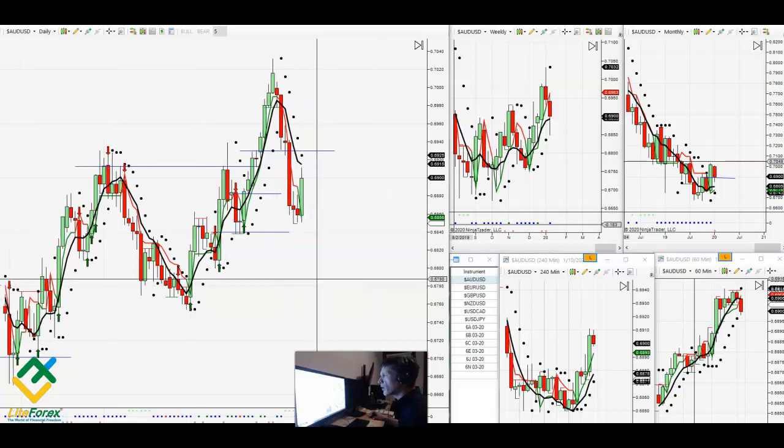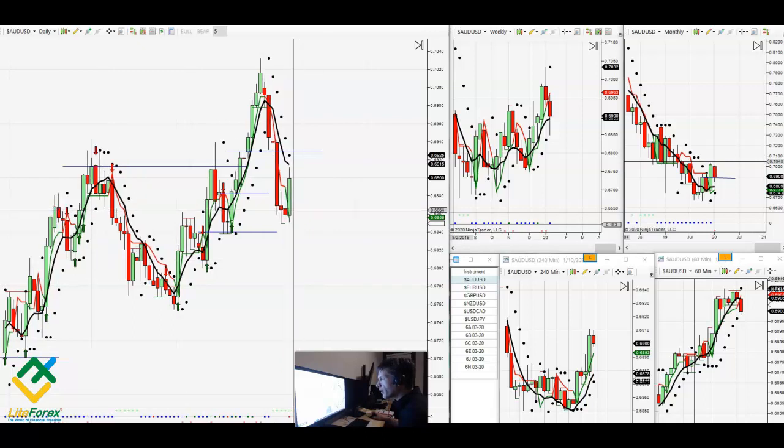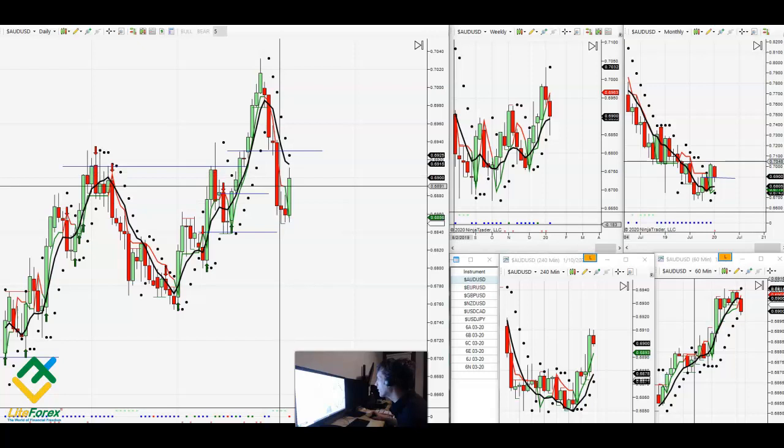So let's start with the Australian USD. The other day I was saying I was expecting a rebound. You can see we got this rebound here. I talked about this low, 68.49, as important support. And to me, I thought it was going to rebound, and it did rebound.